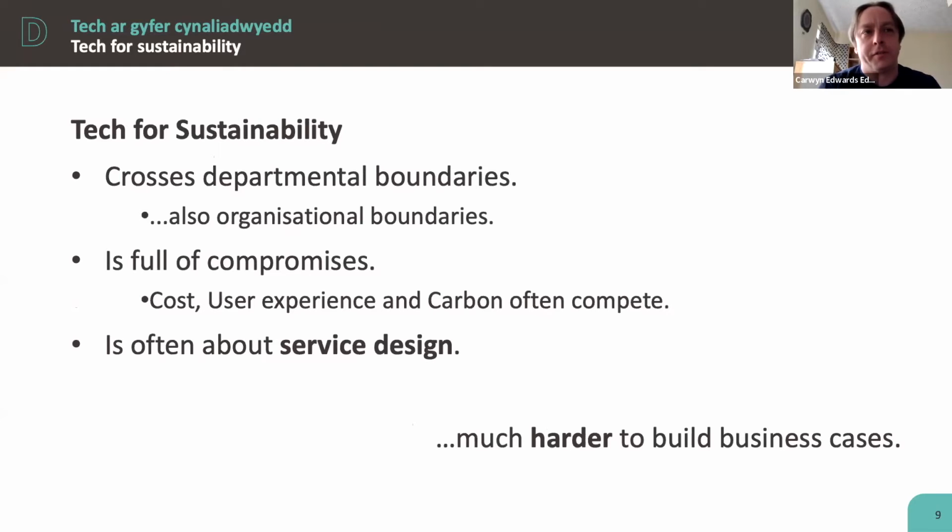Very often you'll find that one of the cost or the user experience will tend to be something that might go the wrong way, might get worse as you try and address the carbon footprint of a service. I think Corey's got some examples of that later on. It is really, for this side of it, about service design. It's how you design and present the service you're trying to provide to the world, something that you need to think about when you're trying to bring the digital technology into that together. It is much harder to make the business cases because of the complexity of different people involved.